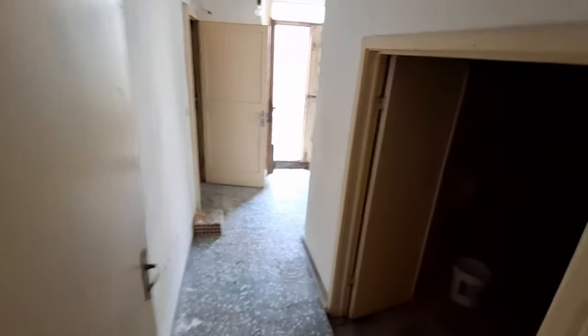On the ground floor, the property avails of 2 cellars. They are accessible by an internal staircase and also by an independent entrance from the back of the house.